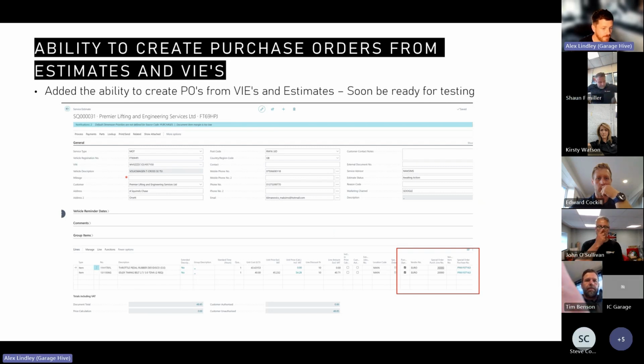I think this actually came from the Ideas website as well. So again, further evidence that the Ideas website is working. But yeah, this is going to change some people's workflows. But just don't forget it's there and give it a go. We've not actually started to implement this within Lindley's yet, but we're certainly going to be.